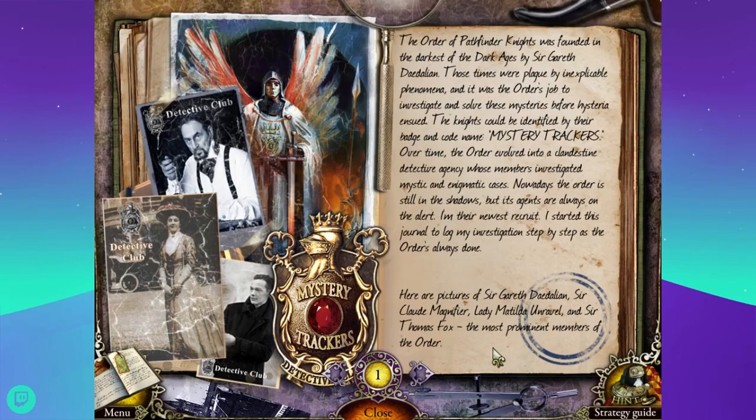Over time, the Order evolved into a clandestine detective agency whose members investigated mystic and enigmatic cases. Nowadays, the Order is still in the shadows, but its agents are always on alert. I'm their newest recruit. I started this journal to log my investigation step by step as the Order always does. Here are pictures of Sir Gareth. I guess it's not Dandelion, but I can't pronounce that. Sir Claude Magnifier, Lady Matilda Unravel, and Sir Thomas Fox, the most prominent members of the Order.